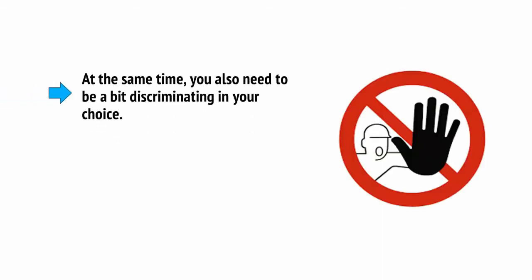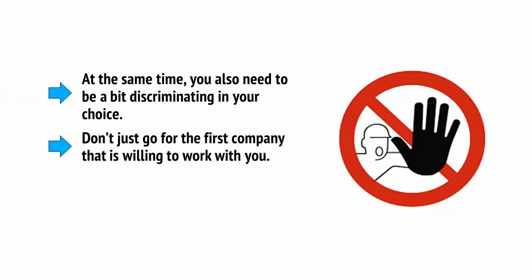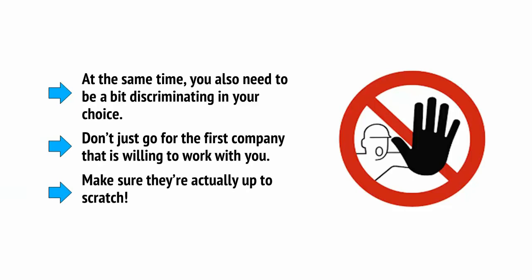A lot of people just starting out are going to be very eager to find a partner to work with and will feel privileged when they get a positive response to their inquiry. It's an exciting feeling and certainly a compliment being given the go-ahead to sell on behalf of a manufacturer. But at the same time, you also need to be a bit discriminating in your choice. Don't go for the first company that's willing to work with you. Make sure they're actually up to scratch.